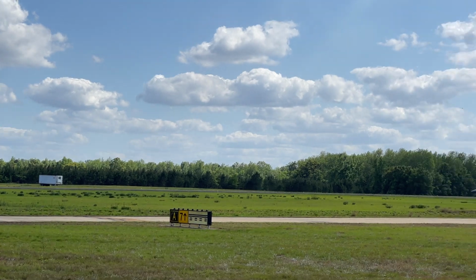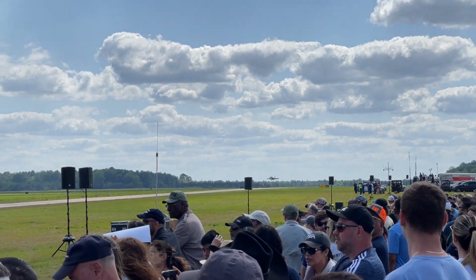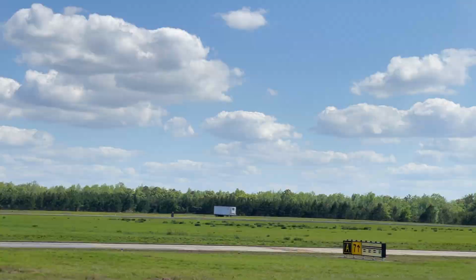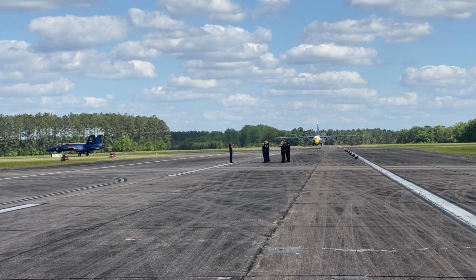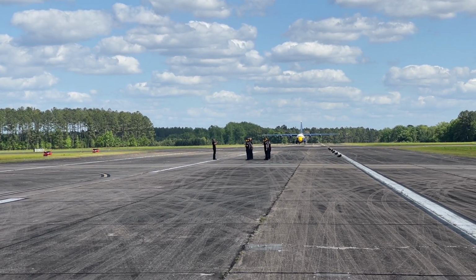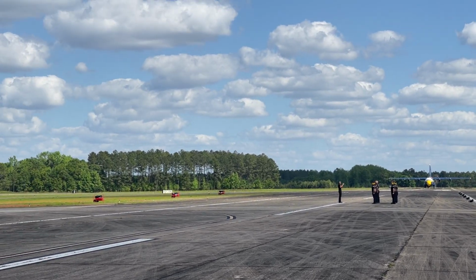Demonstrations. As the aircraft taxi back, I would like to take this opportunity to introduce the Blue Angel Maintenance Crew. Command Master Chief Eric McDermott from Baton Rouge, Louisiana. Maintenance Master Chief James Hernandez from Long Beach, California. Maintenance Chiefs Adam Wilber from Louisville, Kentucky, Jose Bouquet from Benny, Illinois. Crew Coordinator Carrie Kalmus from Ash Flat, Arkansas.